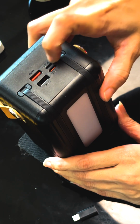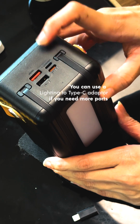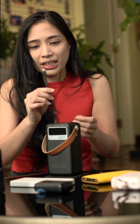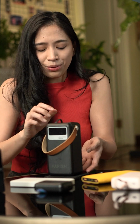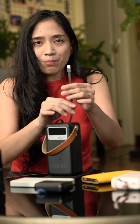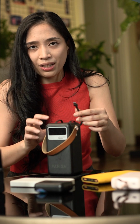You've got a respectable amount of ports as well. There are two USB Type A's, a Type C, and even a Lightning port if you use that. There's actually another Lightning cable right here in case you have more than one Lightning device, and a USB Type-C built-in cable here, so you don't actually have to bring your own cables.